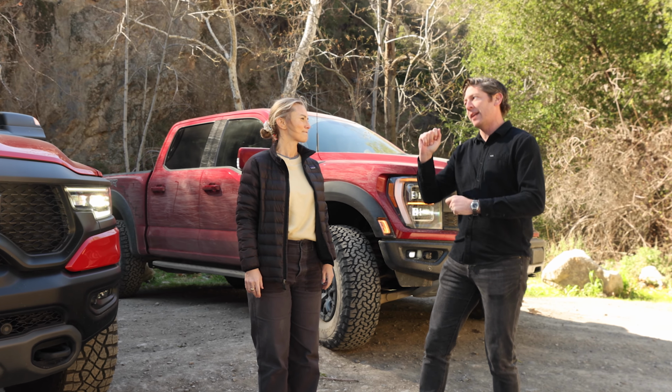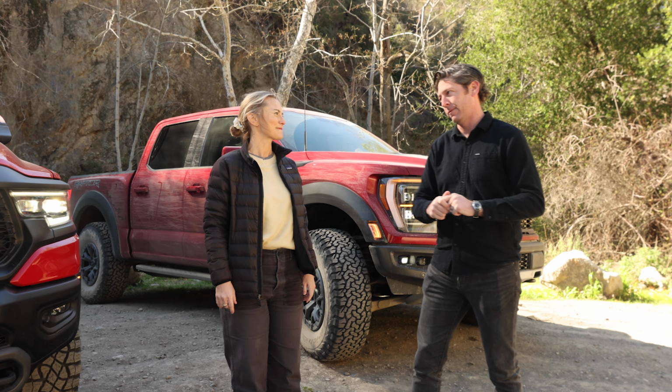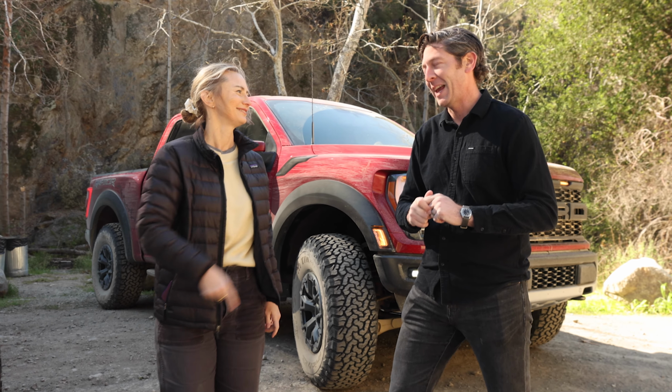However, I am very excited to see what happens when the Raptor R comes out. Absolutely. We'll do another one then. Yeah, we will.